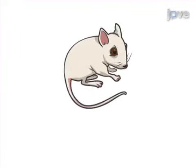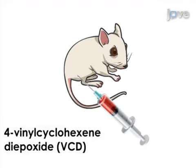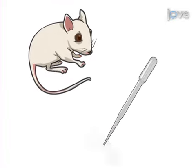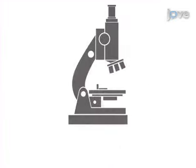This is accomplished by first administering for 15 to 20 consecutive days the occupational chemical 4-vinylcyclohexene diepoxide, or VCD, which has been shown to specifically target and destroy small primary and primordial ovarian follicles by accelerating their natural process of atresia. The second step is to determine estrous cycle and ovarian cyclicity by vaginal cytology beginning approximately 6 weeks after the start of VCD injections.